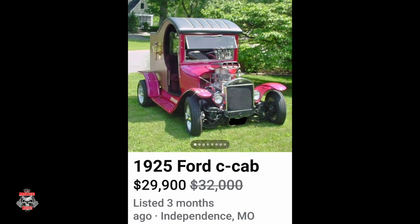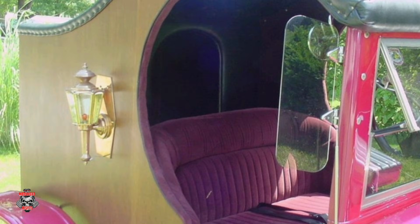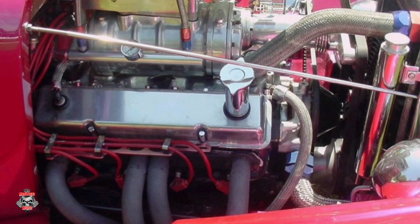Next, got a 1925 Ford C-Cab for $29,900. I know I can't be the only one that thinks these things are pretty dang cool. I don't know why. I've always loved these things, even since I was a kid. I just thought they were so kind of weird looking compared to other cars. I just thought they were absolutely fascinating as a young man. And I still think they're pretty dang cool. And this one, even though it's kind of dated, it still doesn't look too bad. I'm not sure about that price tag. What do you guys think? Leave it in the comments.